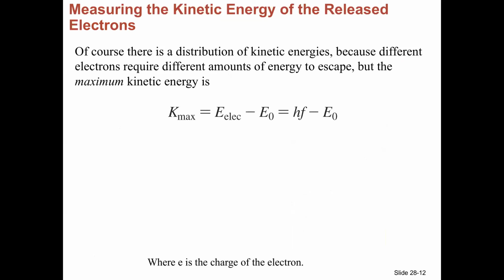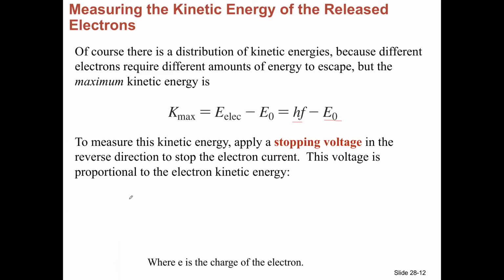So here, let's consider the maximum amount of kinetic energy that we might be able to give an electron when we hit it with some light. This maximum kinetic energy is going to be equal to the energy given to the electron by that photon of light that it absorbed. So here, hf minus the work function, taking our equation from the last slide.